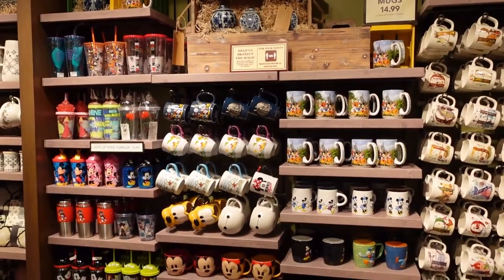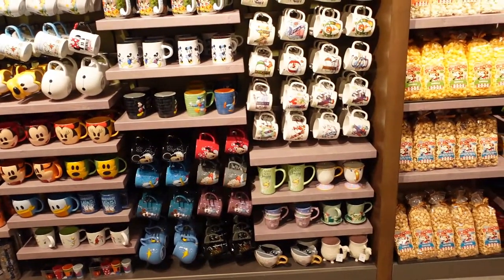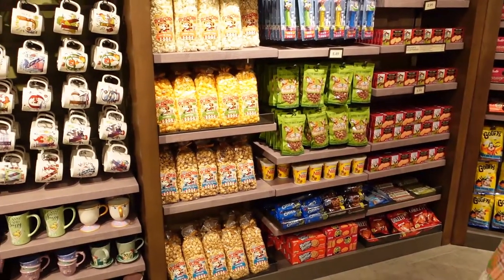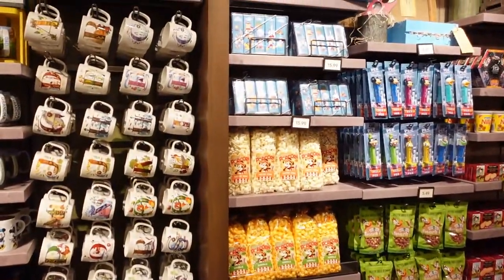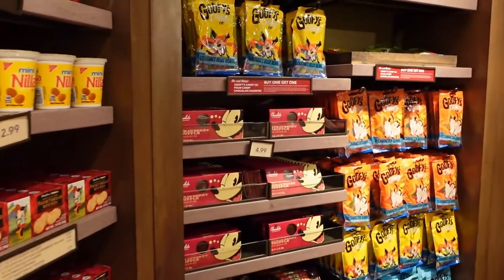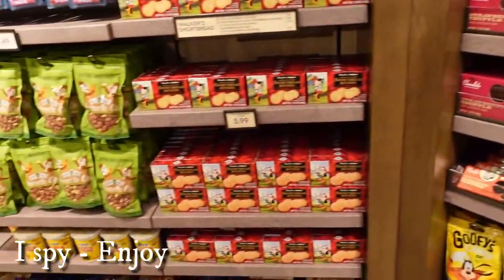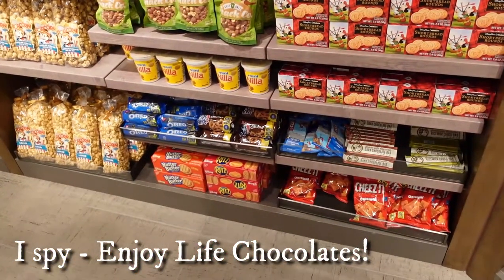Whole mug assortment, which is great. Mugs make great souvenirs. And of course they have popcorn and candies and cookies. It's like in a little four pack. Chocolates. So yeah, it looks like they got Oreo and Ritz down there. Some Cheez-Its.